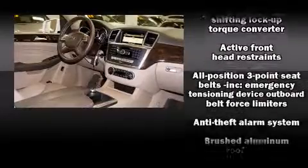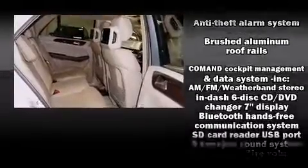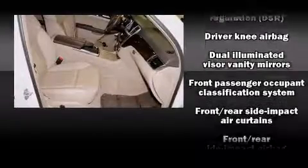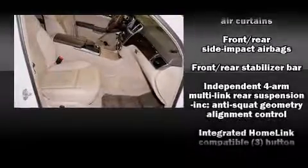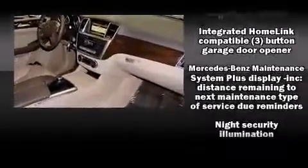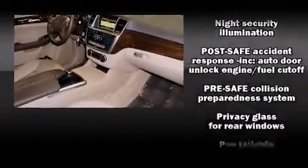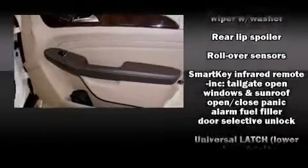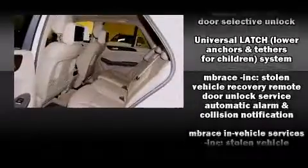For drivers who enjoy the natural environment, a power moonroof allows an infusion of fresh air. In the event of a rollover collision, side curtain airbags provide additional protection for outboard seated passengers. This vehicle has achieved certified pre-owned status by passing Mercedes-Benz's comprehensive certification process.